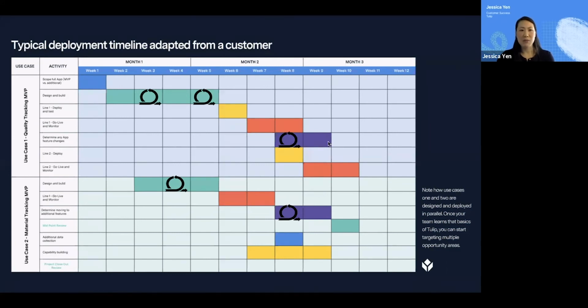And a general same process occurred for the second use case, and in parallel. That's one of the nice things about Tulip: if you think about Lego blocks, the apps can be worked on in parallel at different parts of the line, different stations, different parts of your plant. You can go with different use cases, different functional teams, and all of that can move in parallel depending on your resourcing to test different functionalities or to drive value for different issues.